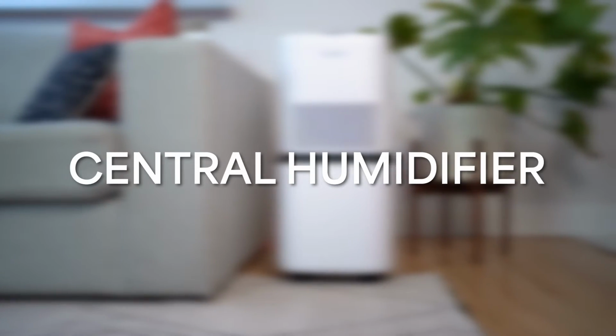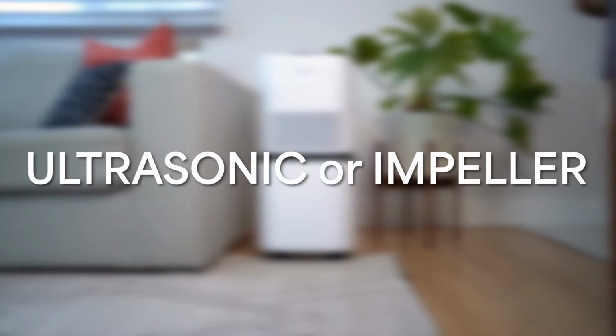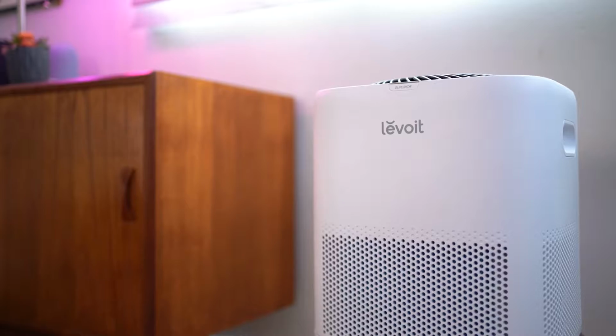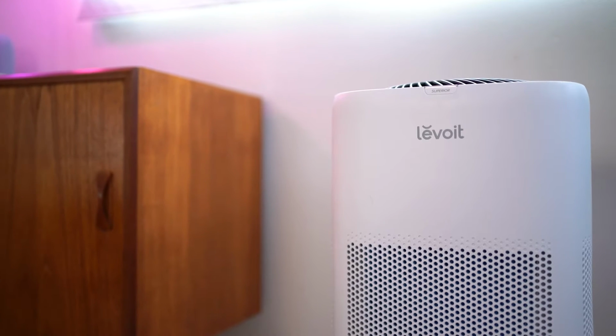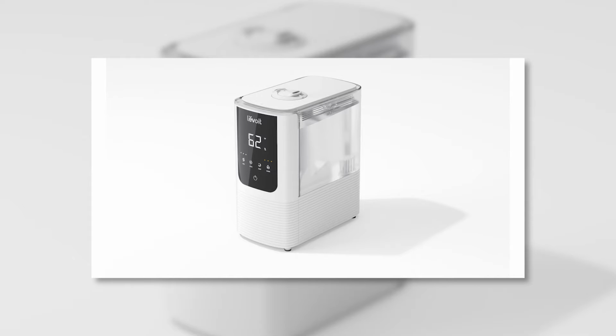There's a central humidifier, which is part of your home's heating or cooling system. Ultrasonic or impeller, also known as cool mist humidifiers, use sound waves or a special rotating disc to give off a cool mist. Levoit's LV600S or the Levoit Oasis Mist 450S smart humidifier are examples of this type.